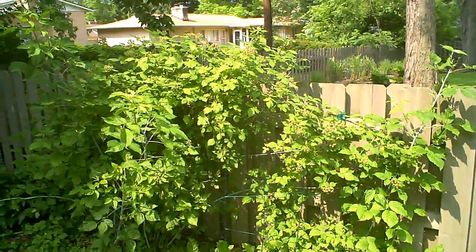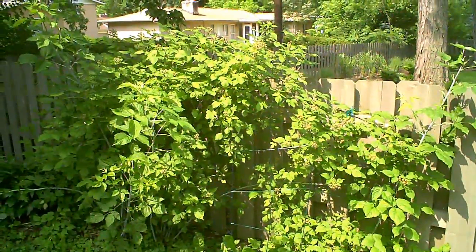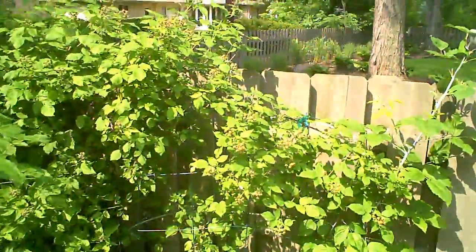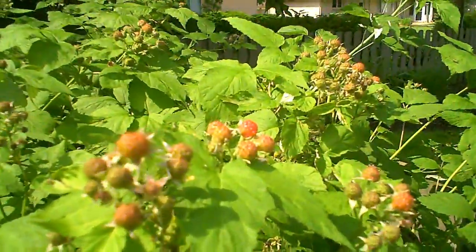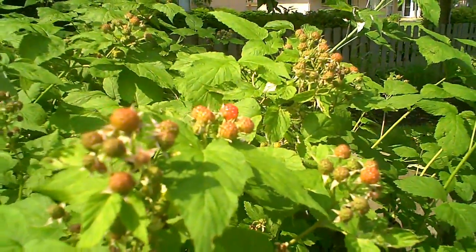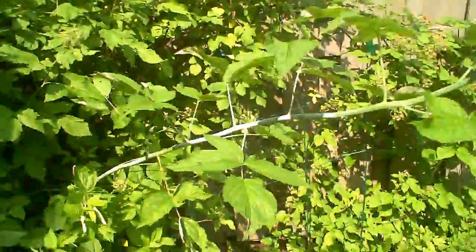Well, one thing that I neglected last week were the raspberry plants, which have done well. And as you can probably see, I'll see if I can get a couple shots of them. First of all, they're just now starting to turn color. We've got, you can see there, they're starting to turn red, and they will be ready here actually pretty shortly.